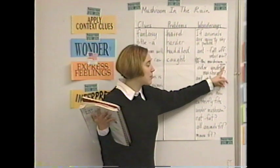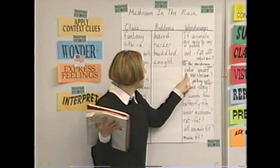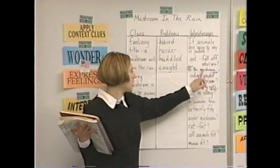It grows because animals go underneath it. Plus, it grows in the rain. There was one thing here about maybe there might be an odor of the mushroom. Did we read about the mushroom maybe smelling underneath? No, we didn't read about that.